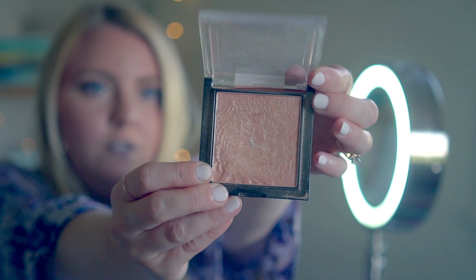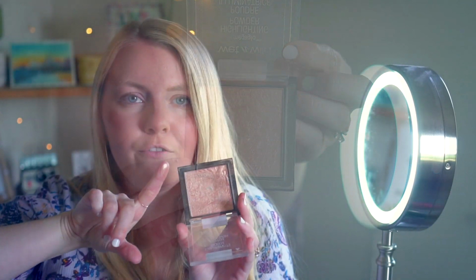Alright guys, so now it's time for highlight. This has been my favorite step all summer long. I love getting that dewy, fresh look using a highlight. And this has to be one of the cheapest highlighters that I have ever bought, and it's actually my favorite that I have ever used. It's from the brand Wet n Wild, and it's in the shade Precious Petals. It's a beautiful rose gold shade, and I cannot get enough of it.